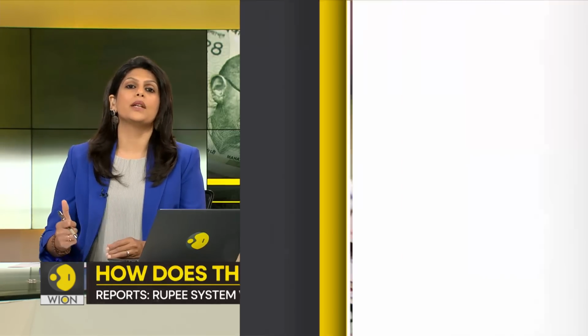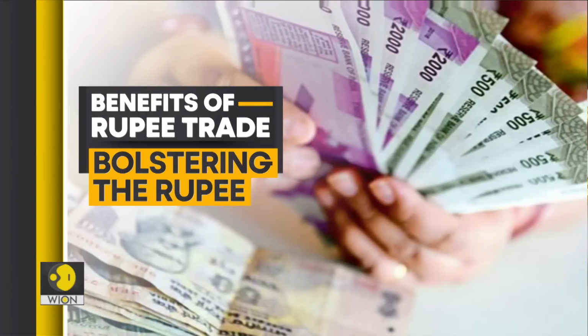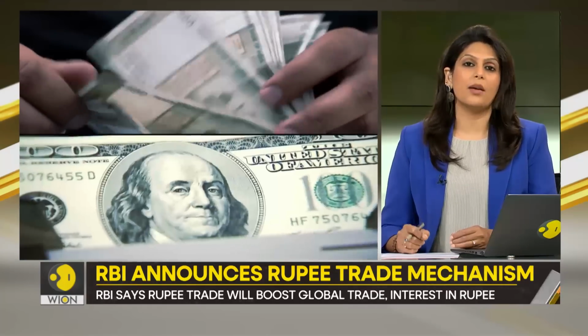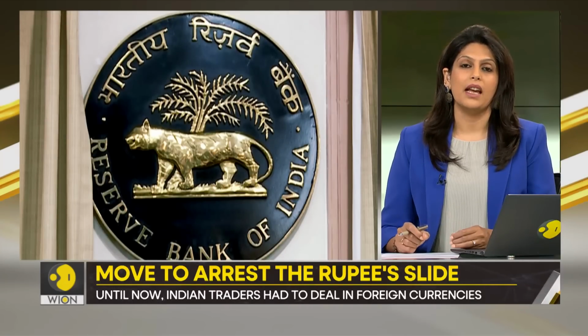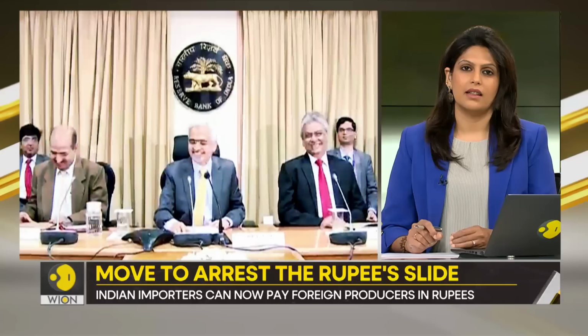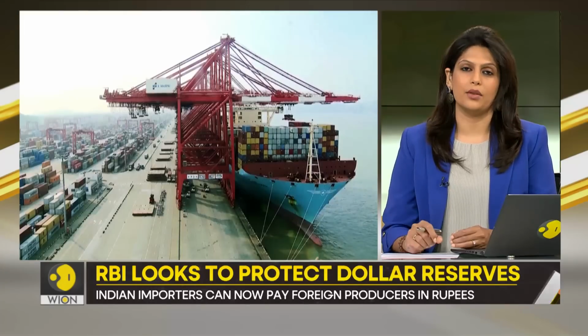How will this system benefit India? In 3 ways. Number 1, it will arrest the rupee slide. The US dollar has hit 79.5 against the rupee. Experts say it could soon breach 80. So the RBI is deploying Economics 101, increasing the demand for rupee. Under this new system, foreign traders will require more rupees. And more demand equals more value.